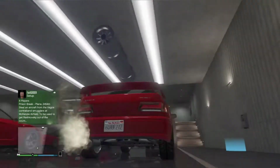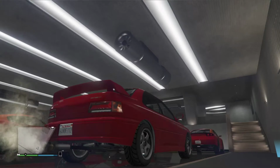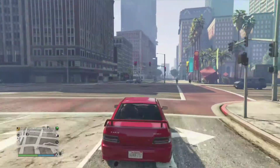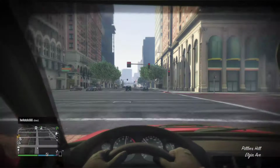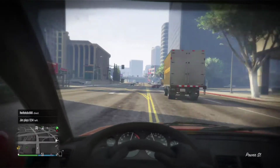Yeah, it comes with a stock spoiler, and it comes with an okay stock exhaust. It looked kind of cool, this stock exhaust. It's one of them special ones, but taking it out on the straight before upgrading it, it seems to handle okay, and the speed seems to be okay. Speed is around 100 miles an hour-ish, 90 to 100 miles an hour, around that speed.